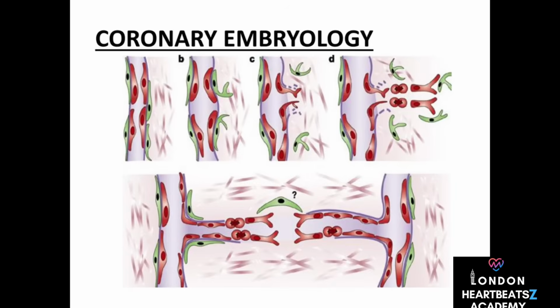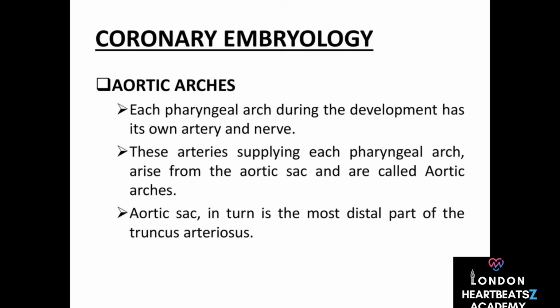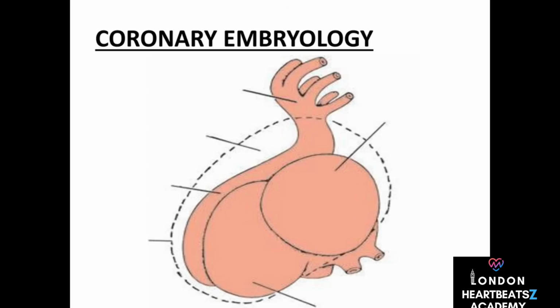Well, in the early embryo, the heart gets its blood supply from structures called aortic arches. They're like temporary highways for the developing organs. As the embryo grows, these arches transform and give rise to the major arteries we see in adults, including the aorta. So like a major renovation project, transforming temporary roads into permanent ones.